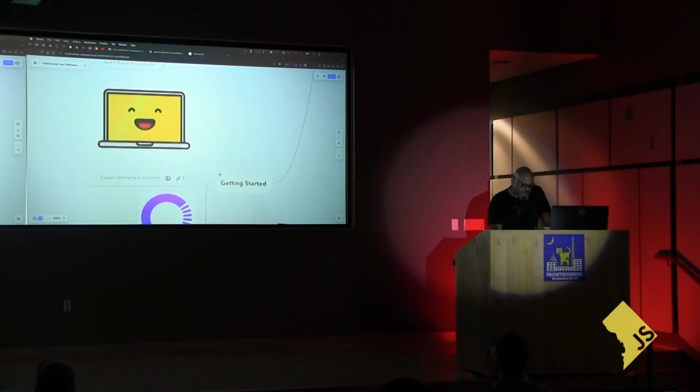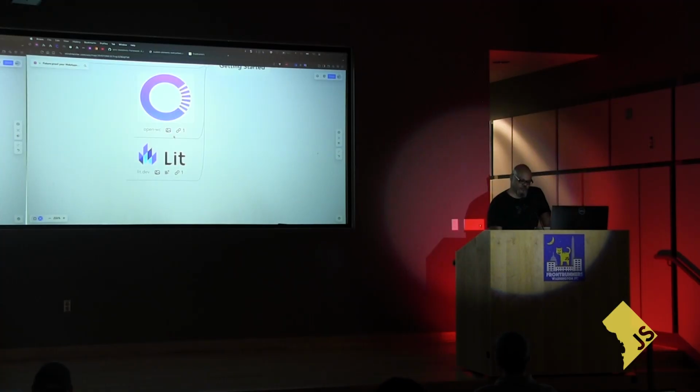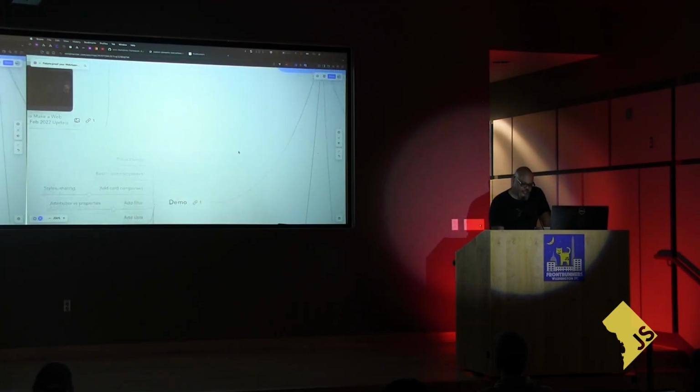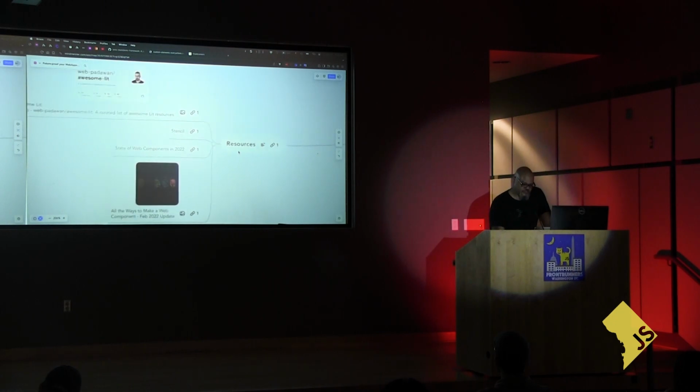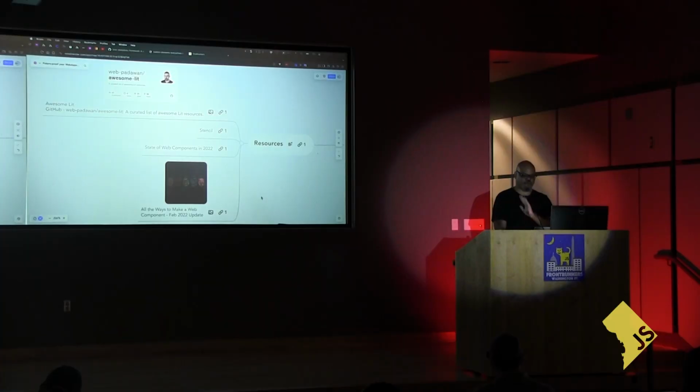If you want to learn more, you can go to Custom Components Everywhere to find out all the different frameworks and how they work with Lit. OpenWC, Open Web Components, is a good place too for just web components in general. Lit.dev is the main Lit website, which is really well done. And for additional resources, there is an awesome Lit list. Stencil is another good choice. And there's a couple articles here about the state of web components from a couple years ago. I didn't find a really recent one. But those are additional places you can look. And again, this presentation is at kitomann.com. I need to update the link, but I'll do that today.